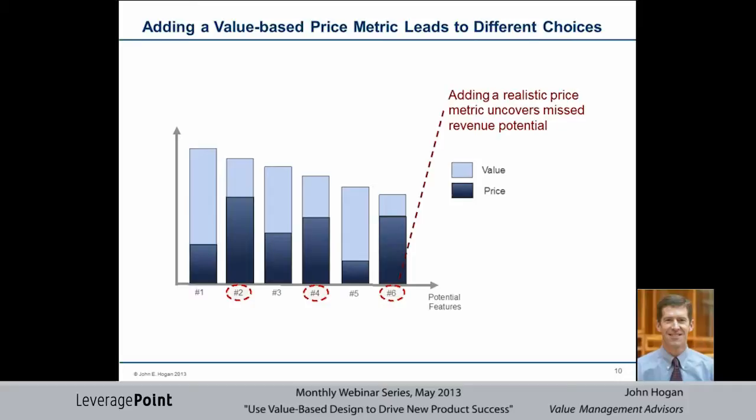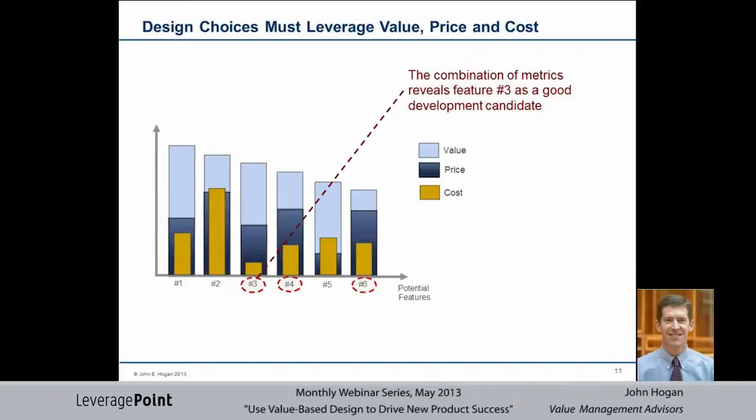Now, where we were prioritizing number 1 for development, now we look at it and say, maybe that's not the place where we can get the most profit out of our product. But it gets more interesting when we start to roll in cost. So if you take a look at the cost side, now that's the yellow bars here.